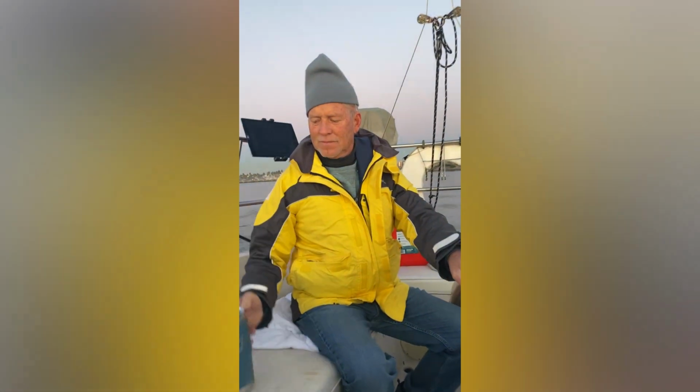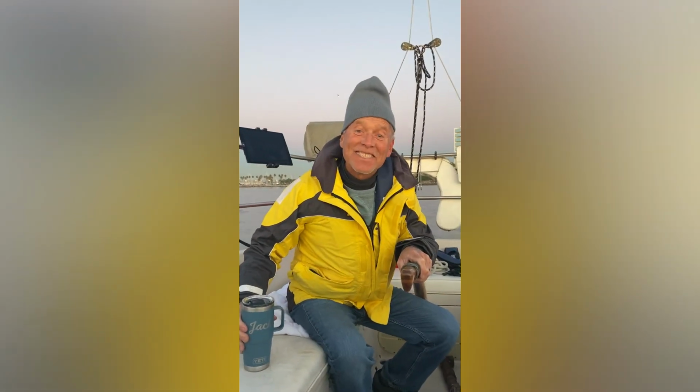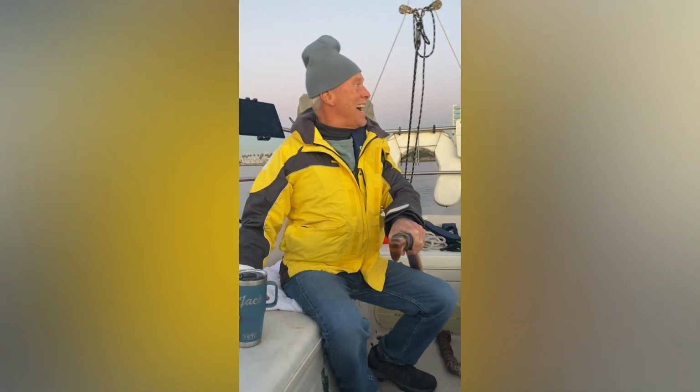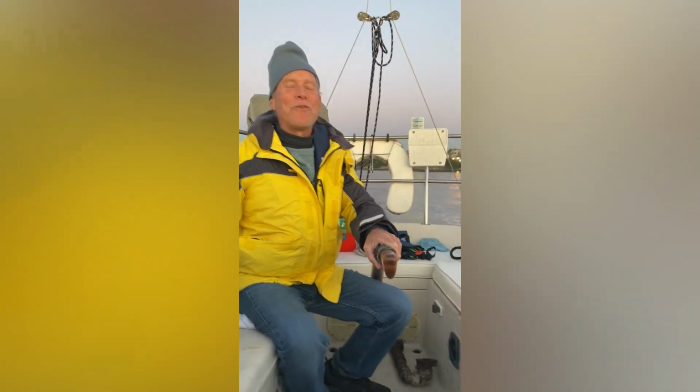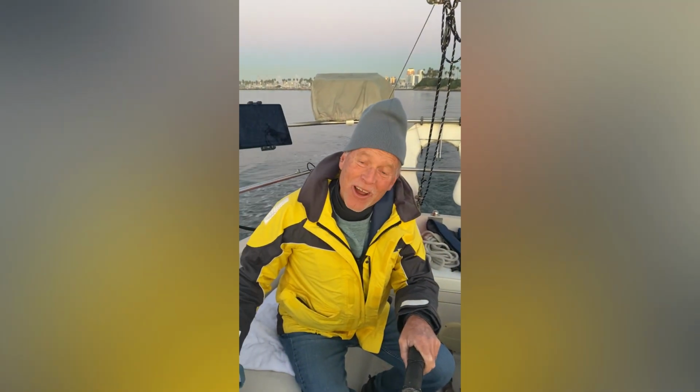Okay, Farmer Jack, are we off on our way? We are setting sail. We have shoved off. Captain EJ, and it's a calm, beautiful day out here. I've got my coffee cup. We've already had a mechanical issue that Farmer Jack came to the rescue on. Otherwise, we would not be going. Elliot would be stranded at the auto zone trying to figure out what is going on with his motor.